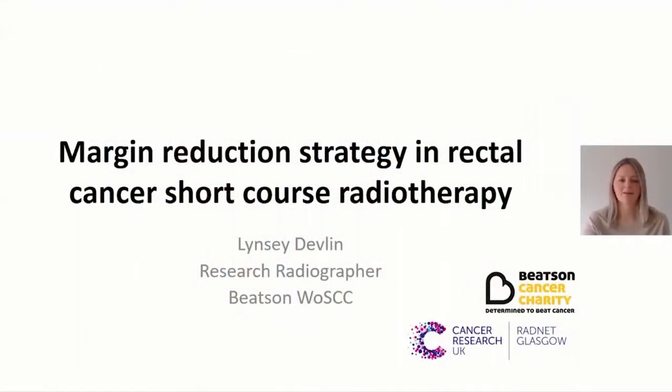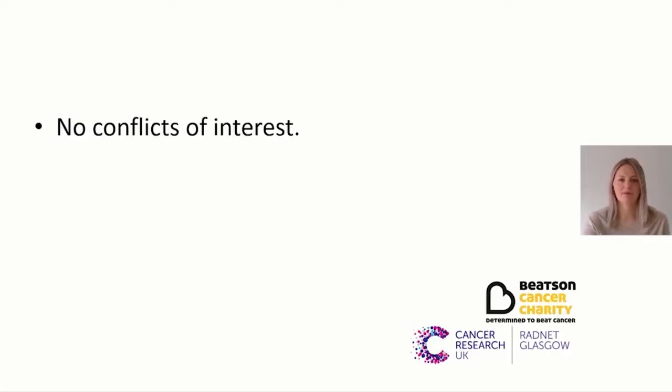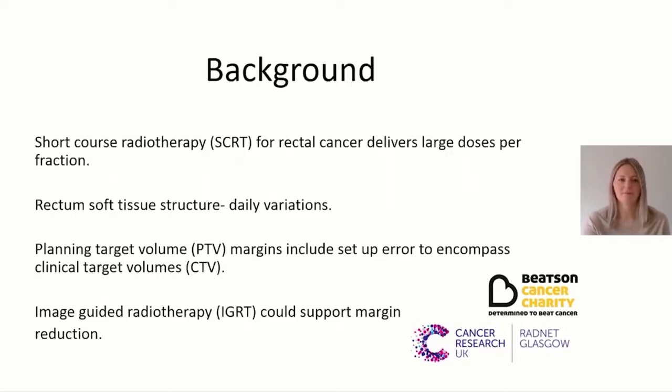My name's Lindsay Devlin and I'm a research radiographer at the Beatson West of Scotland Cancer Centre. And my project was a margin reduction strategy in rectal cancer short course radiotherapy. And I've got no conflicts of interest.